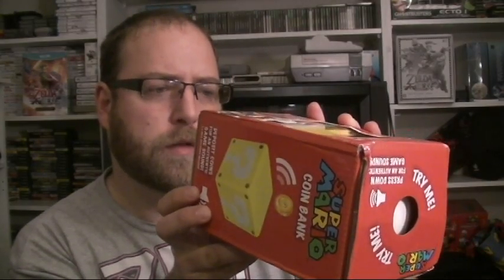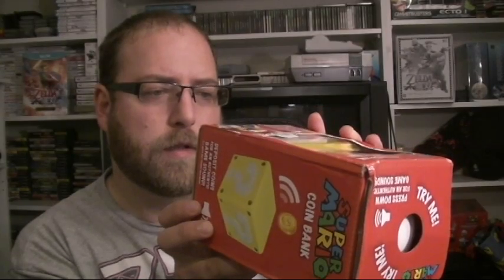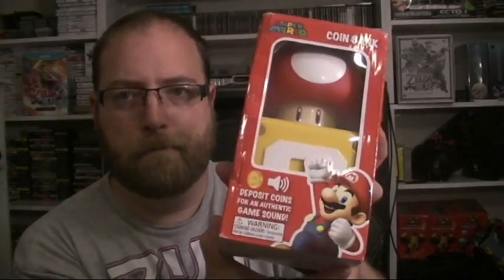Let's see if I can find out who made this. Goldie International and Together Plus. Distributed in UK and Europe by Together Plus. Designed, manufactured, and distributed by Goldie Marketing. And there is no date. Oh, 2013 Nintendo, but that's probably just the copyright. Oh, there's all this stuff on the bottom. Goodness. Oh, that's just the attention stuff. So there you go. Nice little coin bank.